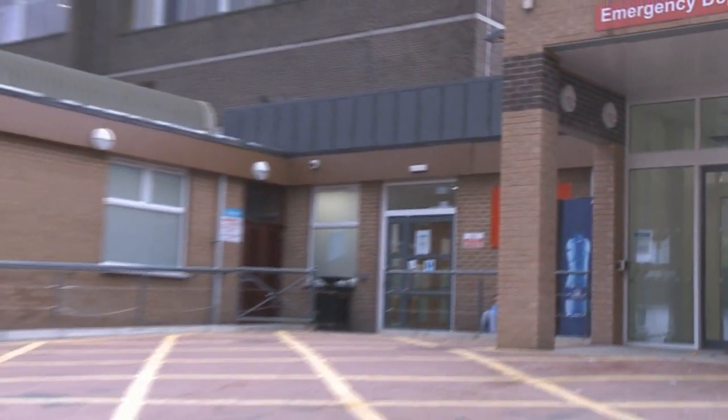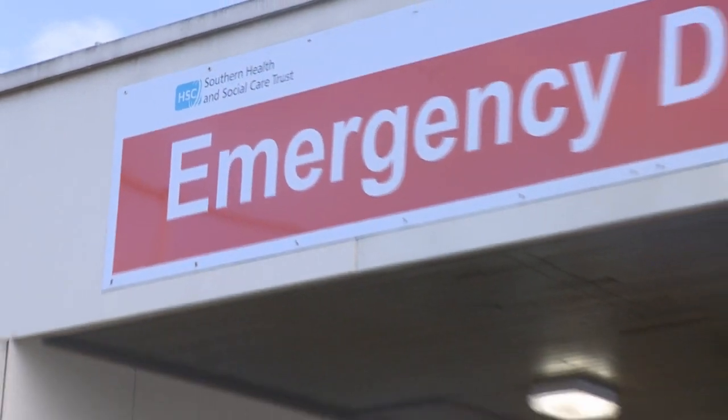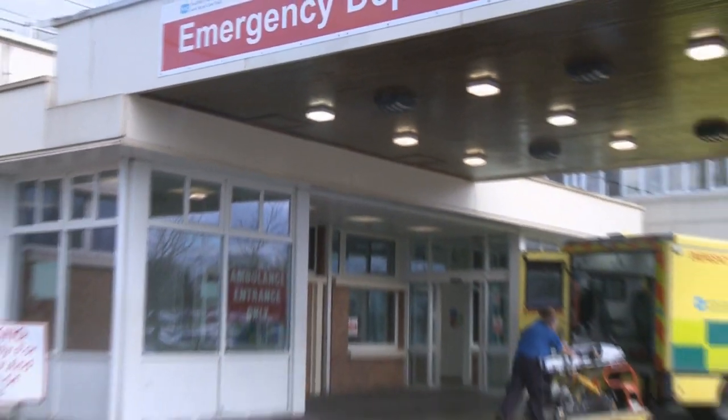This is the emergency department. Within the Southern Trust, the emergency departments at Craigavon Area Hospital and Daisy Hill see over 100,000 patients a year. We changed the term emergency department 2 to 3 years ago when we took the accident out. We wanted the public to realise that an emergency department is just for that, for the true emergency.